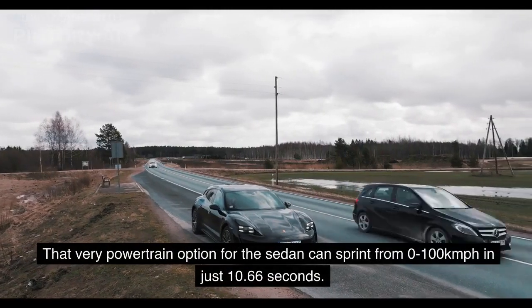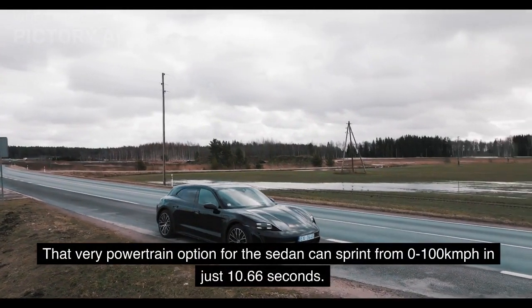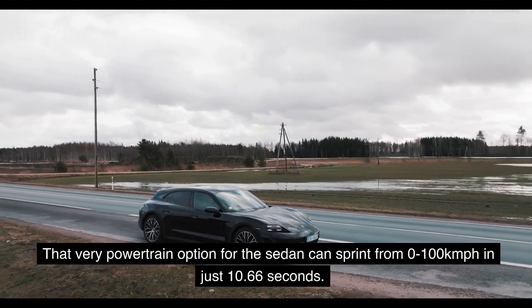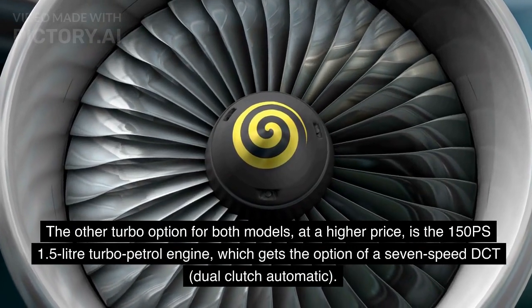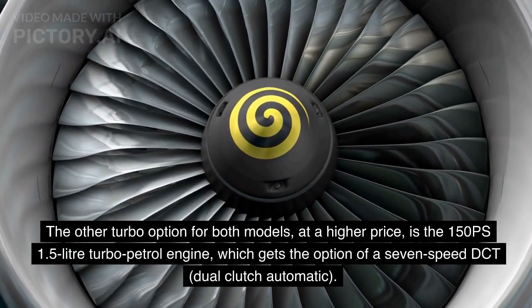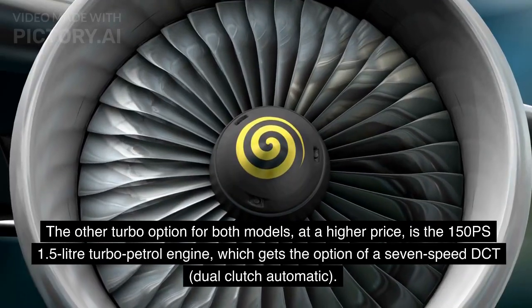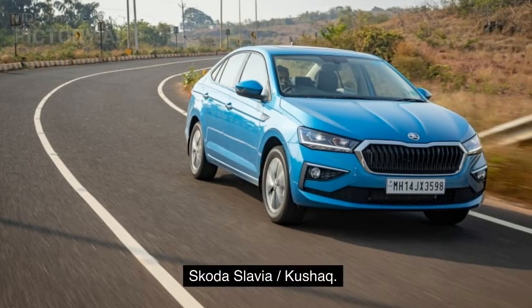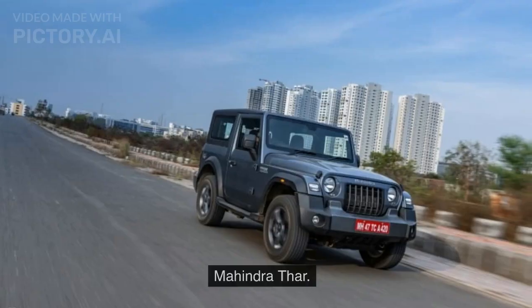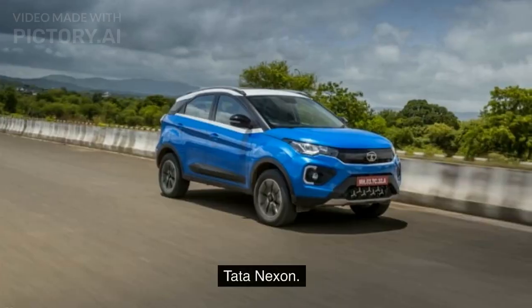That very powertrain option for the sedan can sprint from 0-100 kmph in just 10.66 seconds. The other turbo option for both models, at a higher price, is the 150 PS 1.5-liter turbo petrol engine, which gets the option of a 7-speed DCT, dual-clutch automatic. Skoda Slavia, Kushaq. Mahindra Thar. Hyundai Venue Inline. Tata Nexon.